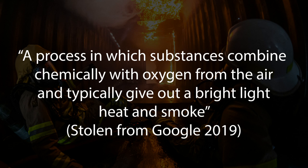Now, traditionally, when we're talking about how fire works, you'll go and Google it and you'll come up with a phrase that looks a little bit like this. A process in which substances combine chemically with oxygen from the air and typically give out a bright light, heat, and smoke. Now, while that might be technically correct, that's not particularly useful to us as firefighters or anybody that just has a general interest in fire. So, in this video, we're going to take a really basic look at what fire actually is. And to do that, we're going to need some fire.